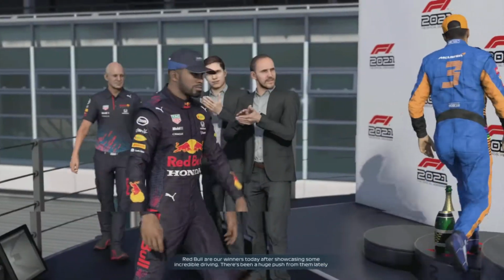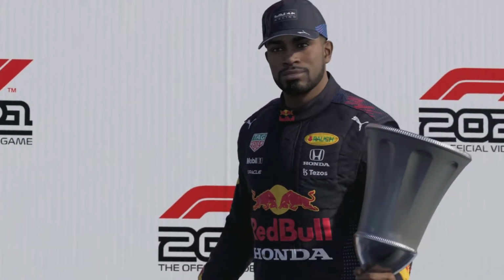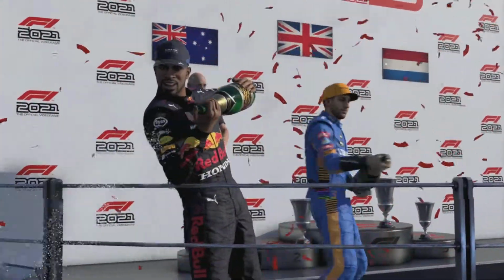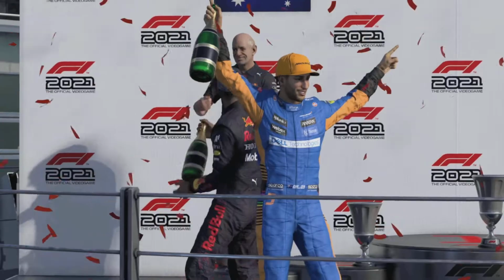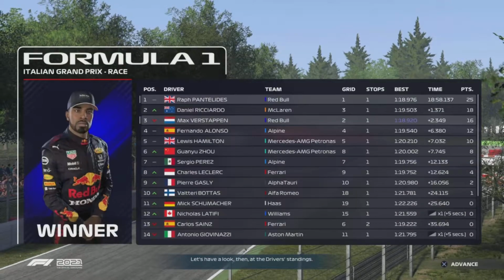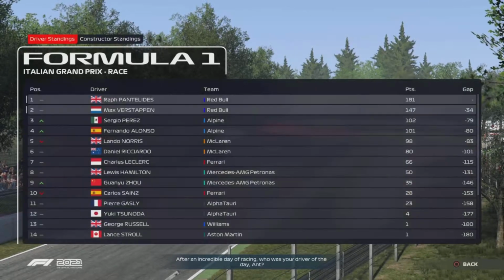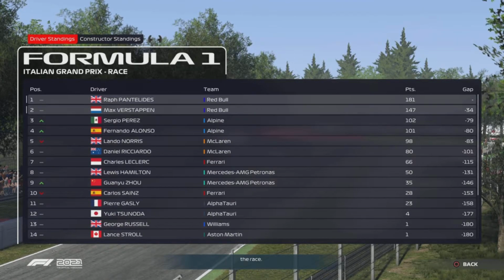Red Bull are our winners today after showcasing some incredible driving. There's been a huge push from them lately to stay competitive with the other teams, and they're certainly proving themselves. Let's have a look then at the drivers' standings. The Rainmaster increases their championship lead. After an incredible day of racing, who was your driver of the day, Ant? It's got to be Valtteri Bottas, a commanding performance that I think had the audience's eyes glued to him for the majority of the race.